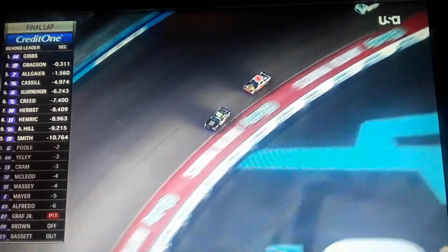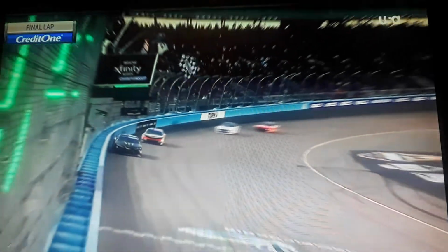Gibbs clean off of turn 2, down the backstretch for the final time. Gragson throws it into turn 3. Can he get there? Damn. He's not going to. Ty Gibbs is going to win the race and the championship.